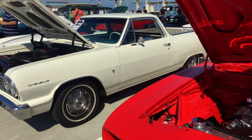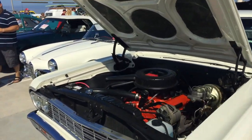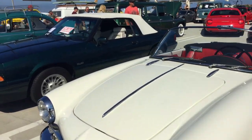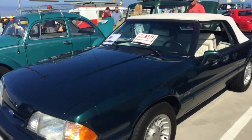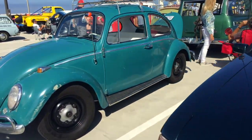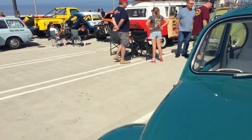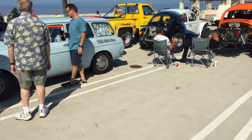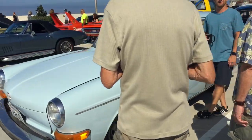69 Camaro, great looking El Camino, running a 283 small block. This Alfa Romeo that we've talked about before, made car of the week, was actually a barn find, or a hangar find, truth be told. Mustang, another little Volkswagen. Another one of these Volkswagen station wagons up here, you don't see many of those around these days, but very cool.